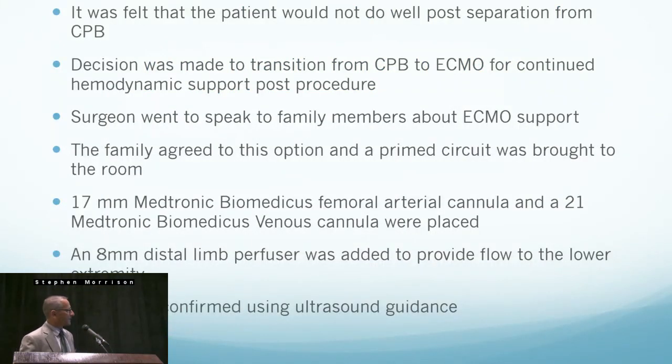It was felt that the patient would not do well post-separation from bypass. A decision was made to transition from bypass to ECMO for continued hemodynamic support post-procedure. Surgeon went to speak with the family members about ECMO support, and the family had agreed to this option, and a prime circuit was brought to the room. 17 millimeter Biomedicus femoral arterial and a 21 Biomedicus venous cannula were placed with an 8 millimeter distal limb perfusion line, providing flow to the lower extremities. The placement was done using ultrasound guidance.